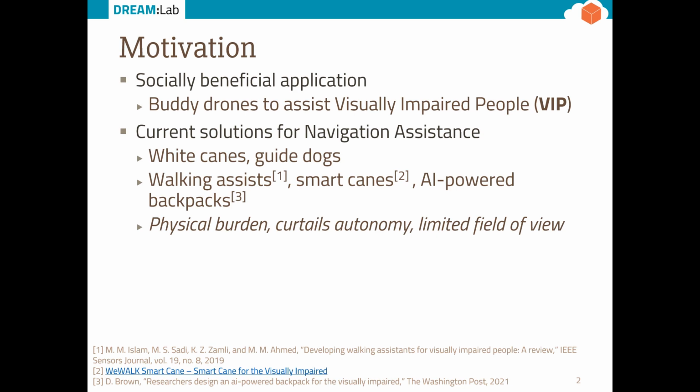Existing means for the visually challenged to navigate include white canes and guide dogs. Recently, sensor-based walking assist, smart canes, and AI-powered backpacks analyze the surrounding environments using sensors and warn users. However, the VIP has to physically carry these wearables or devices, which can curtail their autonomy. Also, the field of view is limited by the orientation of the VIPs.